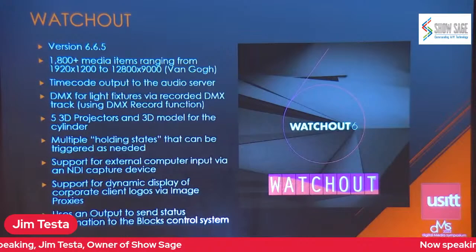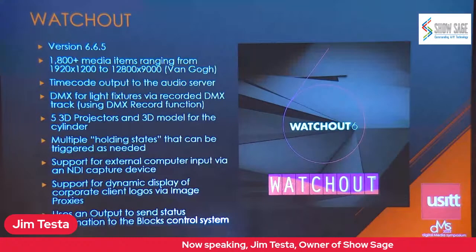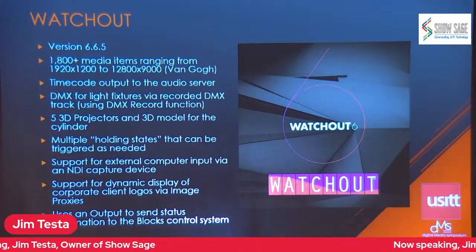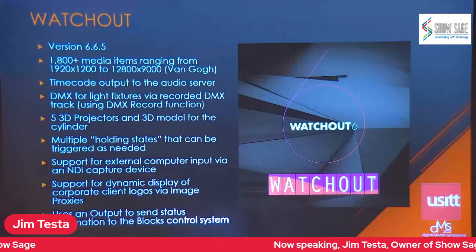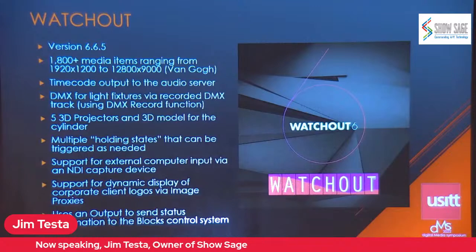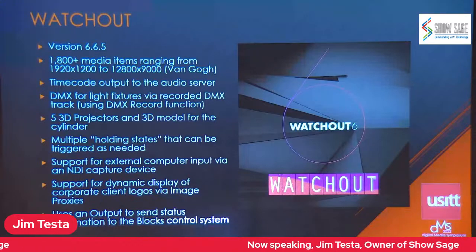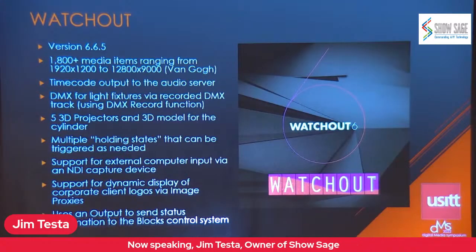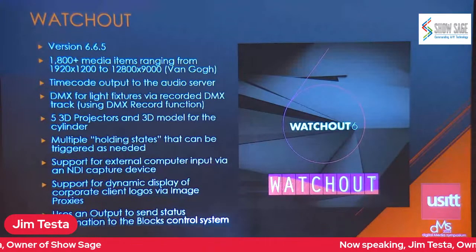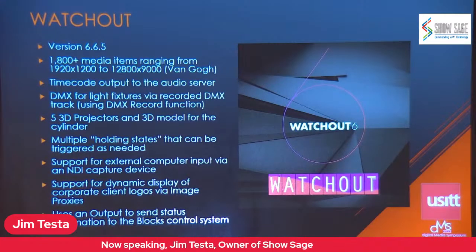In addition to the main show, which by the way runs, Van Gogh was about 55 minutes. Monet is running, I think, right around 50 minutes in its final form. But aside from the main show, there's also various holding states that the Newfield staff can switch to at any given time. So it could be, again, for a corporate event, they want a particular look for the space, so they can switch to that. There's a thank you, goodbye, have a nice day exit state at the end of the day that they switch to, and some other states that they can go back and forth between if they need to.